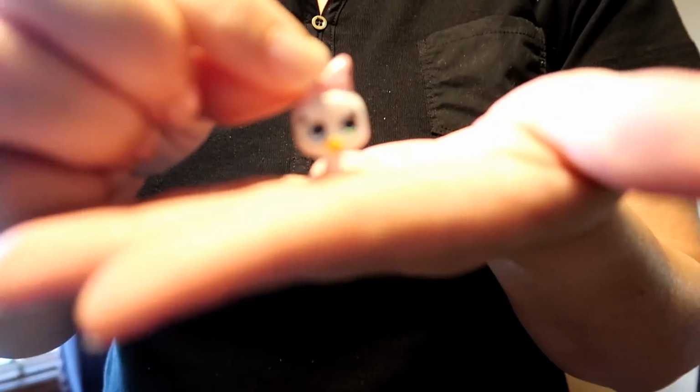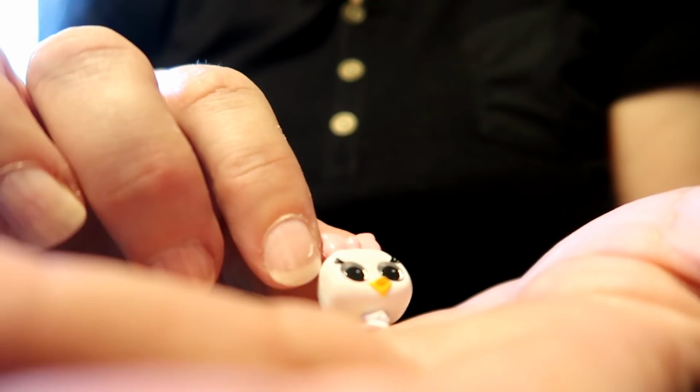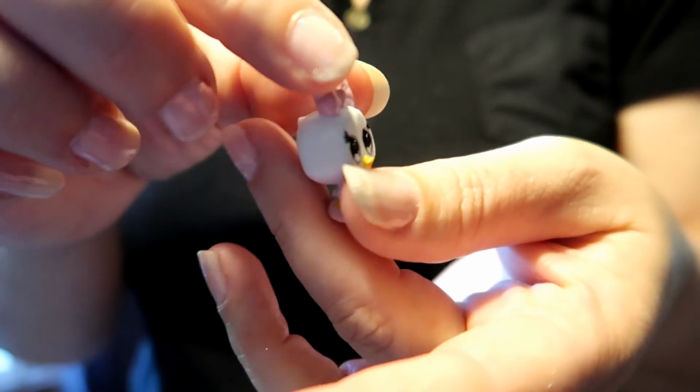Oh my gosh, I love blind packs. They totally sent this to the right person. I am obsessed with blind packs, mystery boxes. Oh my gosh. All right. And little Daisy. Look at those little eyelashes and those shoes. Oh my goodness. And even the back, she actually has feathers here.